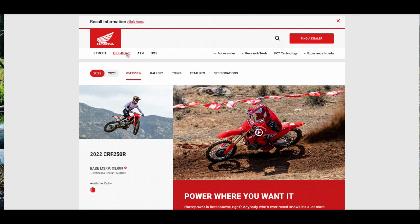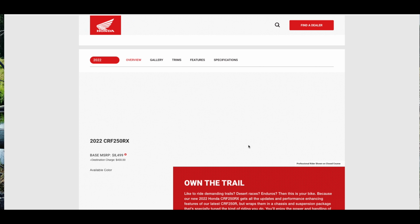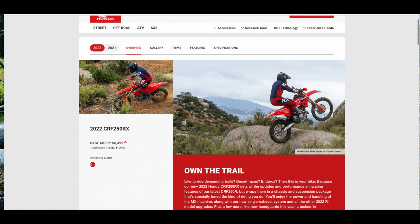All right, so let's go back to the competition bikes and let's talk about the 250RX. The 250RX is pretty much the same bike as the Honda CRF 250R, but it's built for off-road racing. Now, it's got the same changes as its motocross brother, so the reduced weight, dropped 8 pounds, more low-end power, and improved durability. This is something that I think will really help this bike, having more low-end grunt, especially off-road. That's actually a big deal.